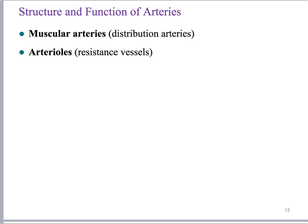The muscular arteries are often called distribution arteries. Most of these are medium-sized, and the tunica media has many muscle cells. In the arterioles, we have what we might call resistance vessels. They are very small. They have little or no tunica externa and have a very thin or incomplete tunica media.